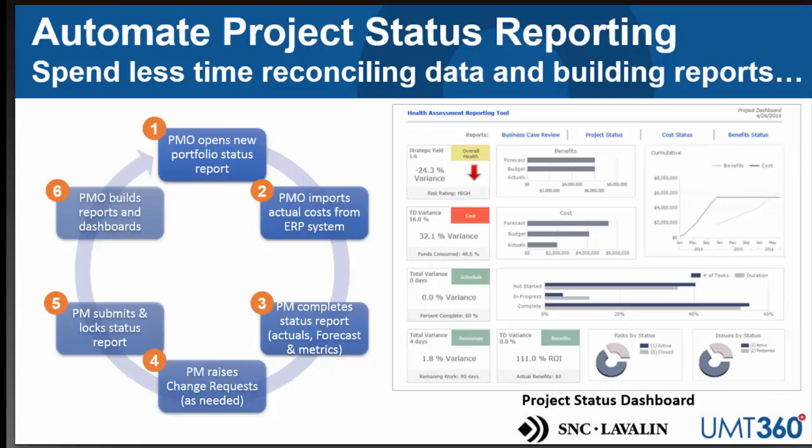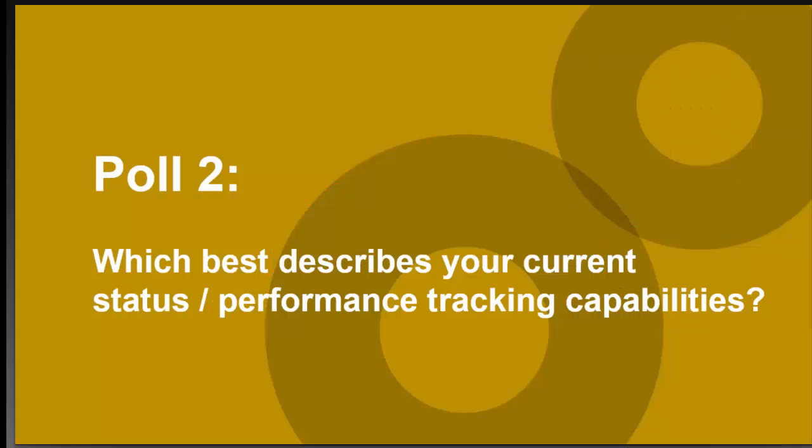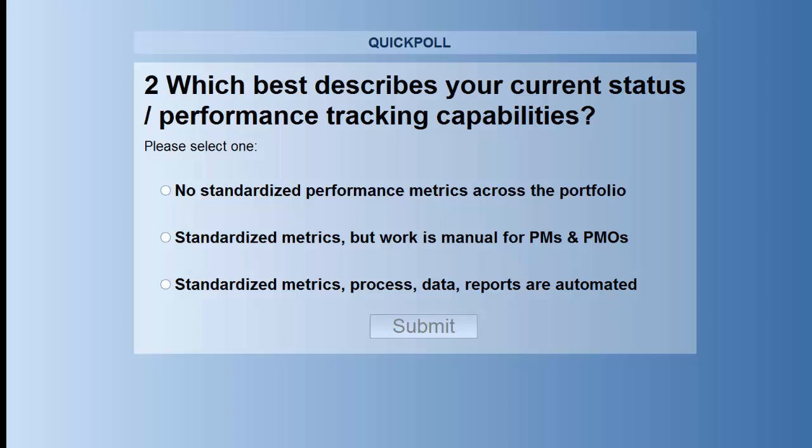Okay, so next slide, and I think we're going to move into a poll question. So I'm going to hand it back to Ben at this point. Thank you, Carl. So the next poll, which best describes your current status or performance tracking capabilities?